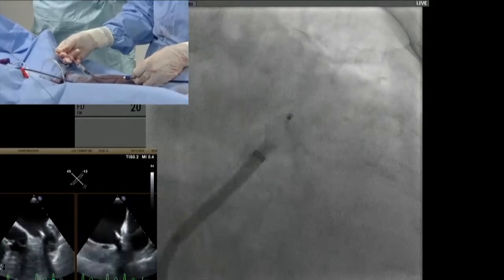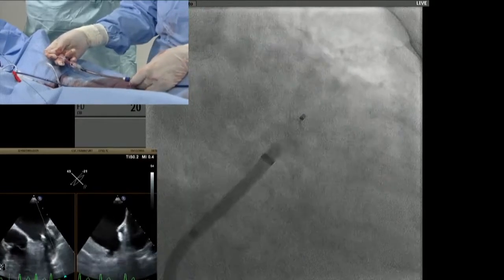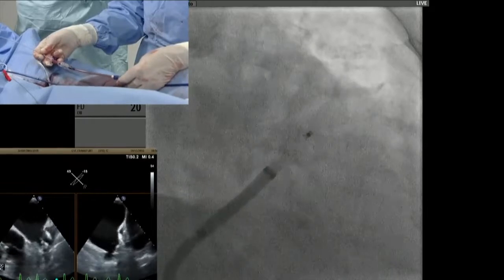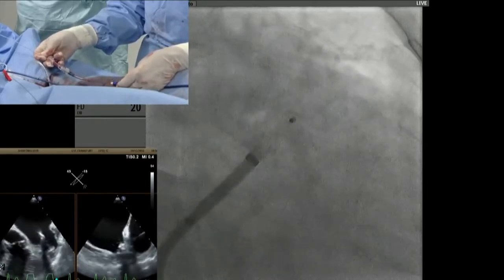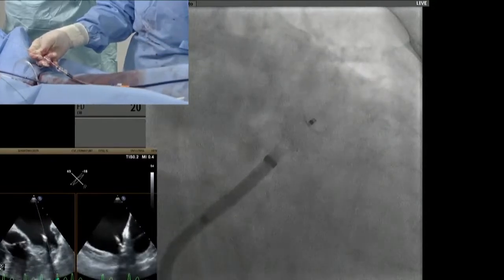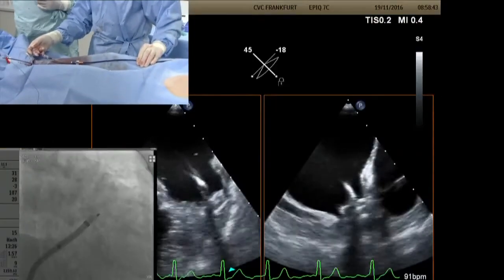Don't want to disturb you, but there was a phase with the Amulet when you advanced, you got fairly distal in the sheath, and then you reassured yourself that you were still connected by withdrawing the cable somewhat, but maybe that problem's been solved now. Okay. Echo looks... What do you think?